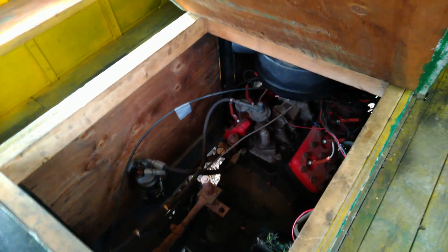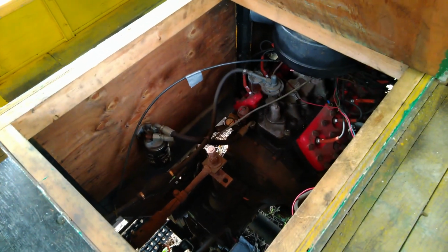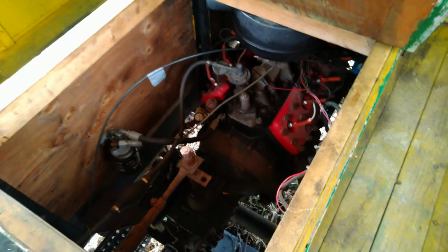Purrs like a kitten, actually. That thing runs really good. Oh yeah, Lori's been working on it. Wow. It's smooth. Holy shit.